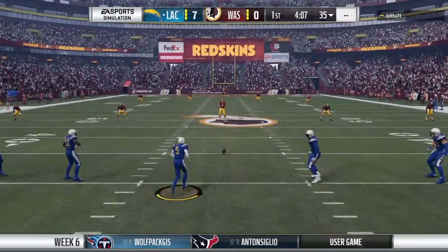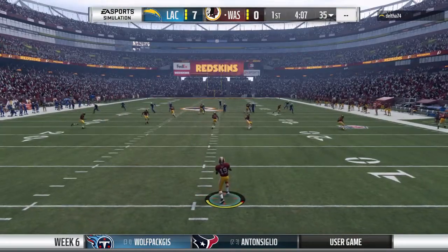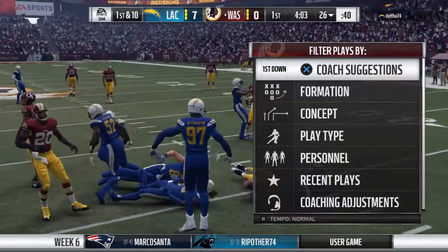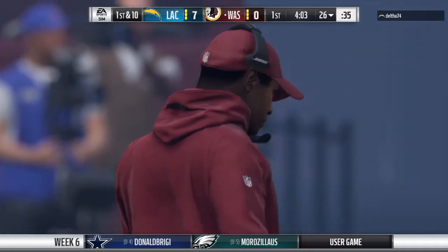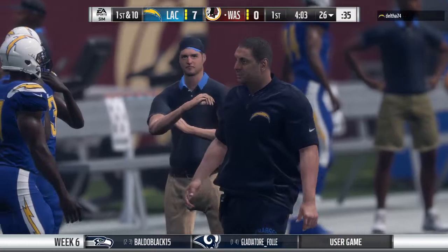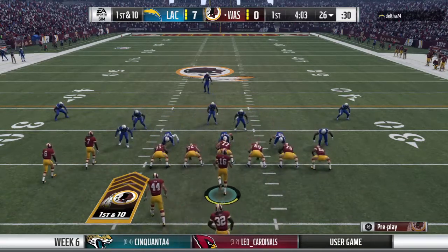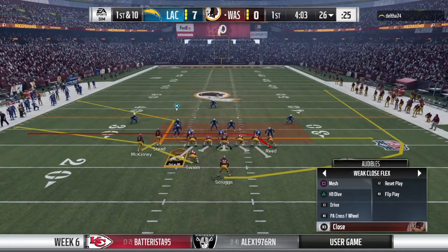Bailey now to kick this one away. This will be fielded at the 6. And he'll take this one near the 25, call it the 26-yard line. And some changes here as the D-line separates some.